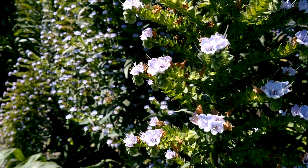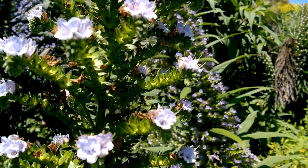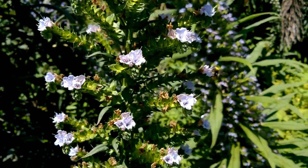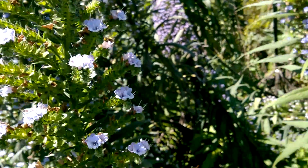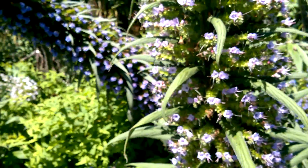And you can see why, actually. Look at the flowers. Those tubular type flowers are just saying welcome to the bees. And of course, when they're so densely packed as this, the bees can just fly around, hardly expending any effort to get from one flower to the next to collect their nectar.